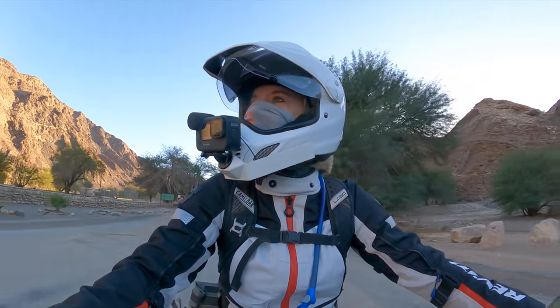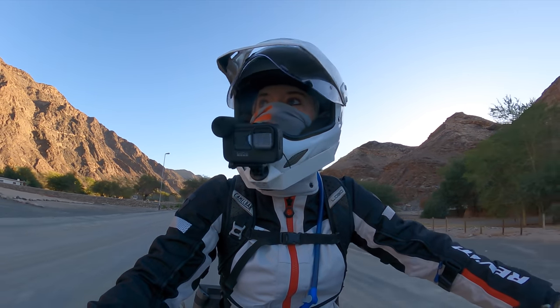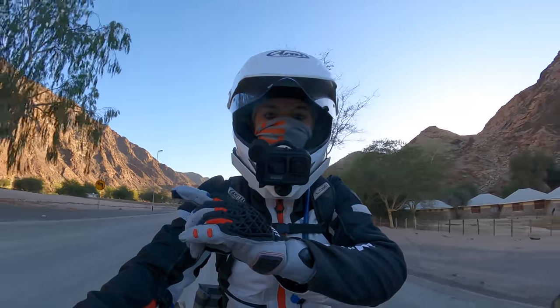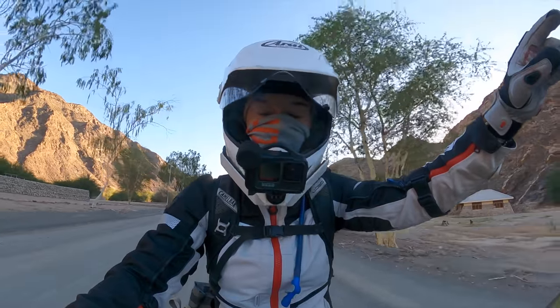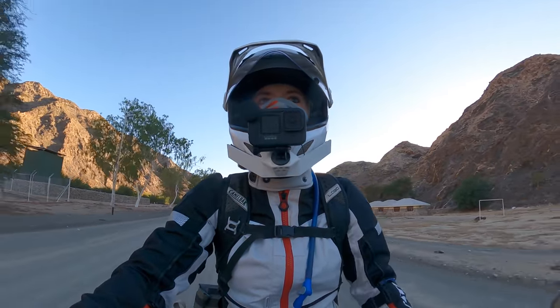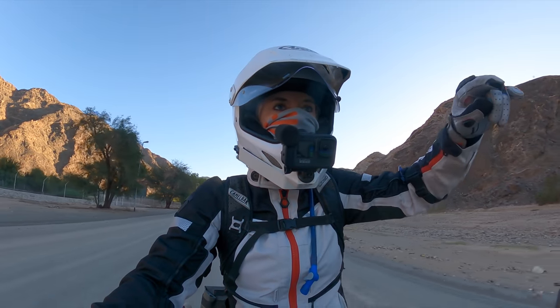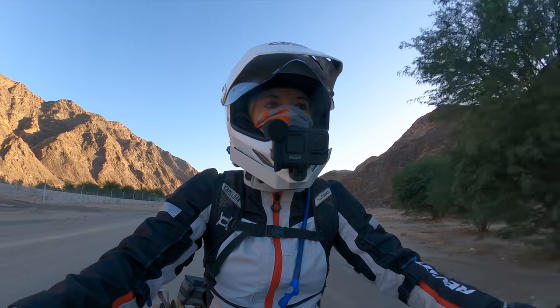Crazy, right? Because now I am actually at the end of the Fish River Canyon already. So this river here is the Fish River, which eventually drains into the Orange River. And this is the end of the canyon. So I'm now going to ride around and see the canyon from the top.